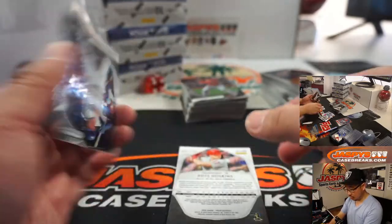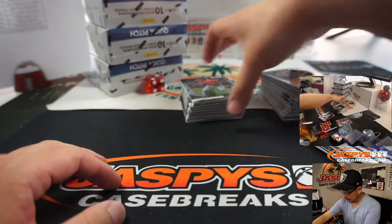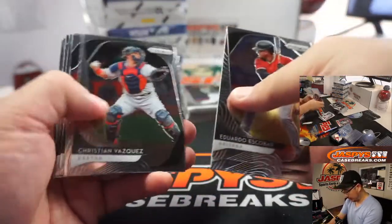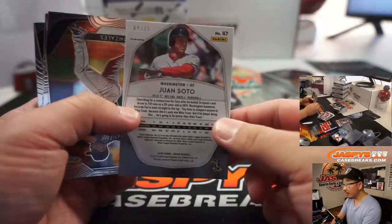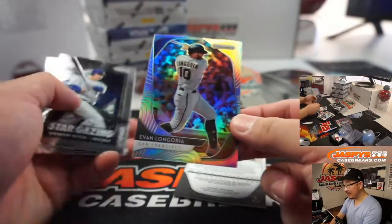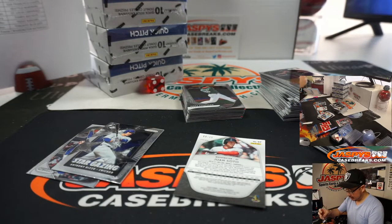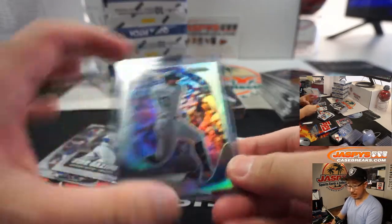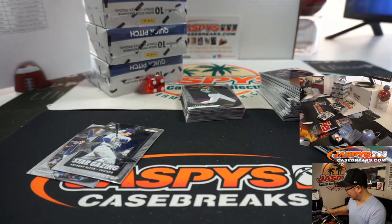There's Rhys Hoskins to 149. All those will be top loaded before they're sorted, of course. There's Juan Soto to 15. Nice low number on that. And I think the box said these are one per box, the silvers. There's Evan Longoria, Giants, for Jorge. And the Giants, Juan Soto, goes to Chris Fries and the Nats.